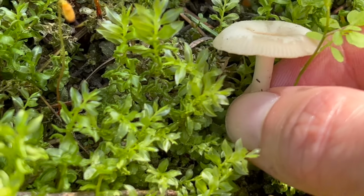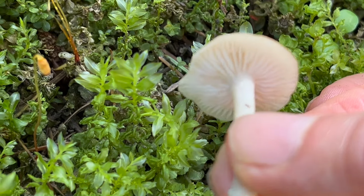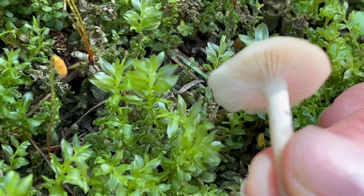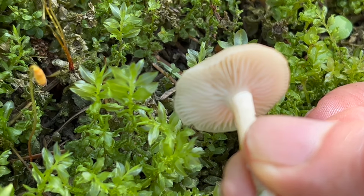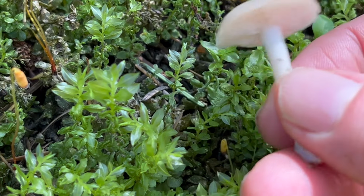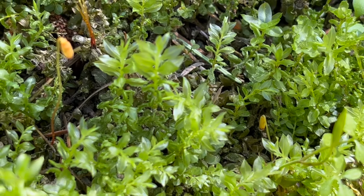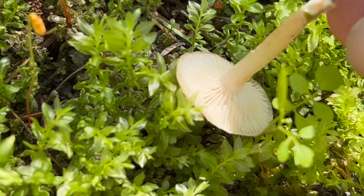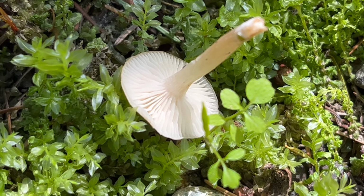If I give this a little bit of a tug, what you're going to notice is underneath we've got reasonably spaced gills. I was expecting to see them be a little bit more decurrent, or running down the stipe a little bit more. We can see slight evidence of that, but to confirm the identity of this completely, I'm going to go ahead and give it a sniff. Yeah, and it's got a really distinct anise scent or aroma to it. This is what's typically referred to as the fragrant funnel.